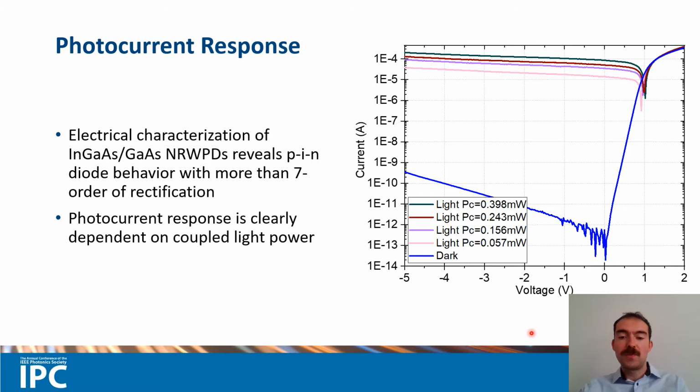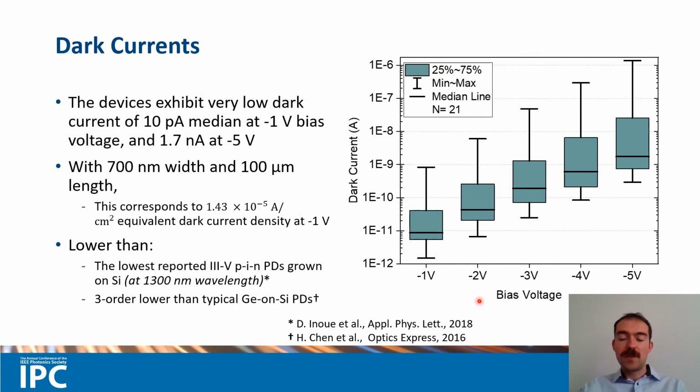When we first look at the current voltage response of these devices, under no illumination, we clearly see more than 7 orders of rectification of these diodes. And under illumination, we clearly see that the photocurrent response is dependent on coupled light power. When we look at the dark current results in this aggregated box plot figure, we see that at minus 1 volt, we have 10 picoamps of dark current, and this is going up to 1.7 nanoamps at minus 5 volts of bias voltage. When we put in the sizes of these devices, we end up with 1.43 times 10 to the minus 5 amperes per centimeter square equivalent dark current density at minus 1 volt, which is lower than the lowest reported III-V photodetectors grown on silicon, and also 3 orders lower than typical germanium on silicon photodetectors. Here we have to also stress that these PDs that we compare with have a lower bandgap compared to our case.